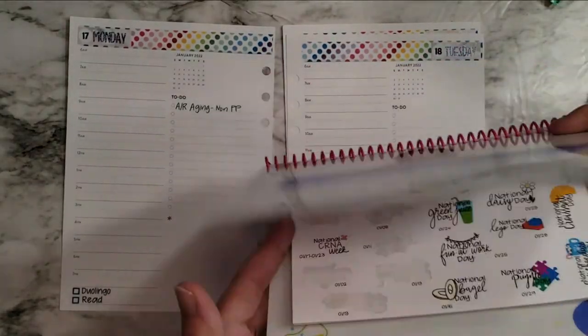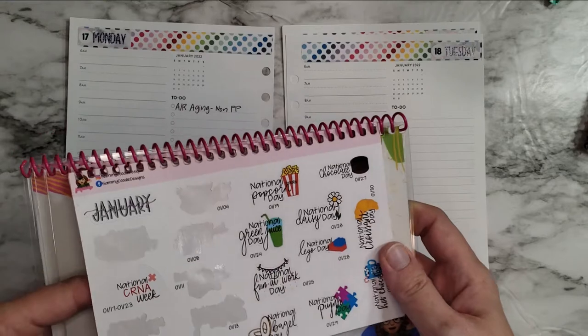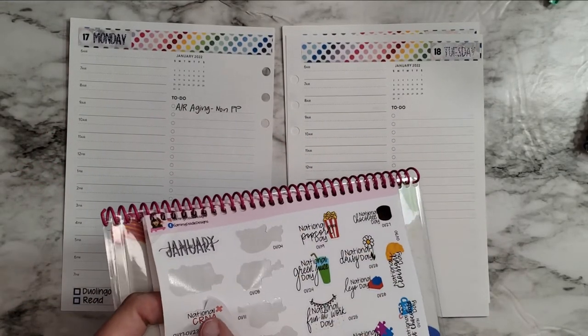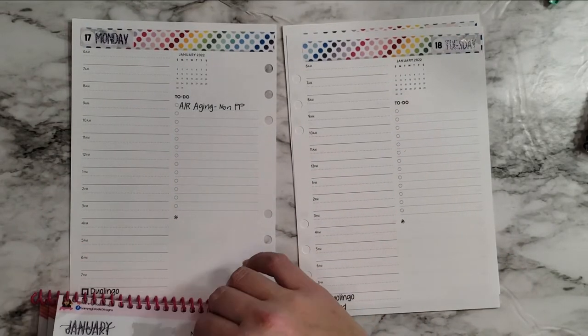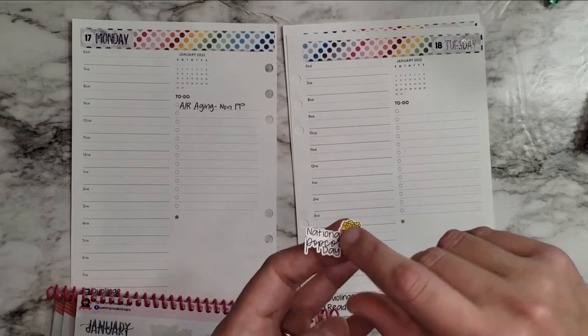This is from Sammy Doodle Designs. So this is for January. We have National CRNA Week this week, so I might put that actually on my monthly. And then we have National Popcorn Day on the 19th. I haven't decided yet. I probably will, just because I have FOMO.